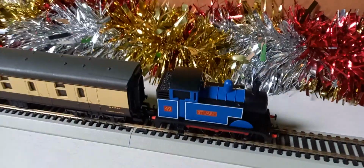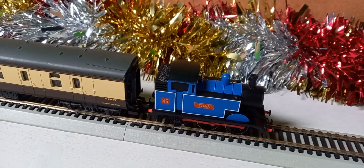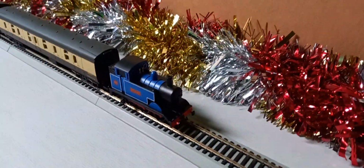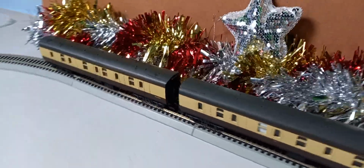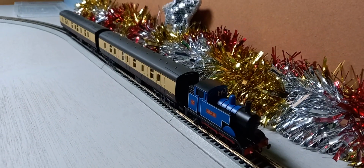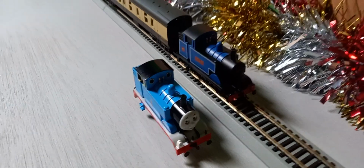Okay, everybody, now this is my Bachmann E2 Stuart logo. It looks a bit like Thomas, as you can see. But he's going to be pulling the parcels train for Christmas presents for all the kiddies and families alike. So it's just for comparison.